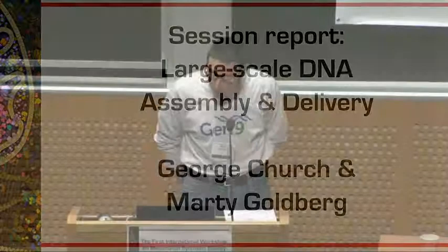Okay, so we handled the large-scale DNA assembly and delivery session that we had split. And really, there was a lot of complementarity between the two sessions that I hosted and the one that George hosted. Along the continuum from assembly to delivery, we focused a lot on the assembly, both the pinch points and the opportunities. And George really focused a lot on the downstream assembly, obviously with both of us looking at the applications, implications, if you will.